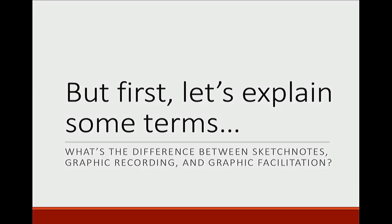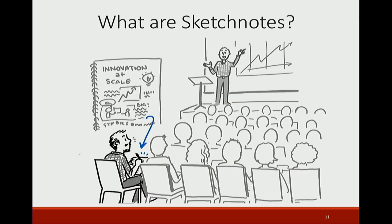First of all, we're going to use a couple terms that we thought we might explain instead of just throwing them at you willy-nilly. What's the difference between sketch notes, graphic recording, and graphic facilitation? A lot of people use these terms interchangeably, but they're actually quite different. What are sketch notes? I'll talk about that because that's something that I've been doing and teaching for, I don't know, close to a decade now.